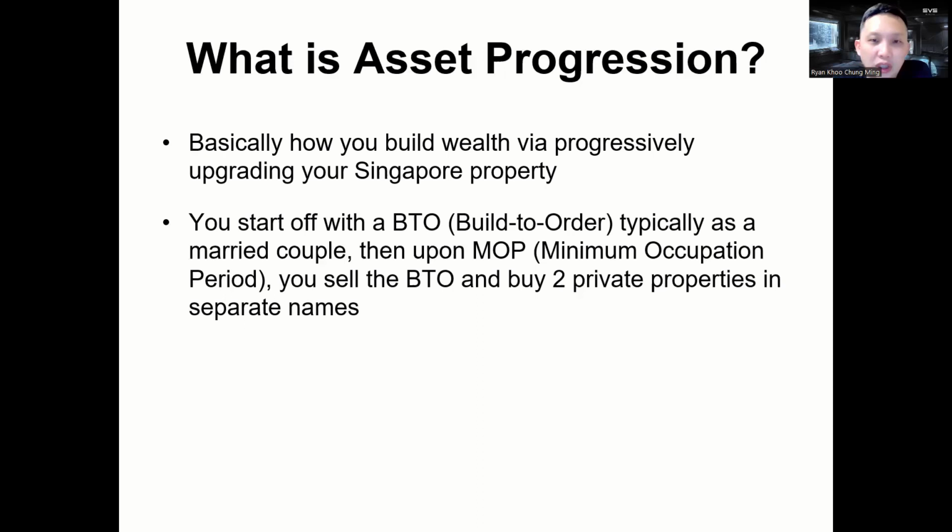The BTO, putting your BTO to MOP, right, can be anywhere from 7 to 10 years, right? I guess it all depends a bit on the construction period. And you may not exactly sell 5 years upon MOP, right? Although which is quite common. So anywhere from 7 to 10 years.